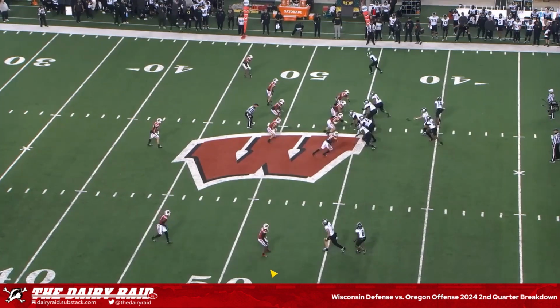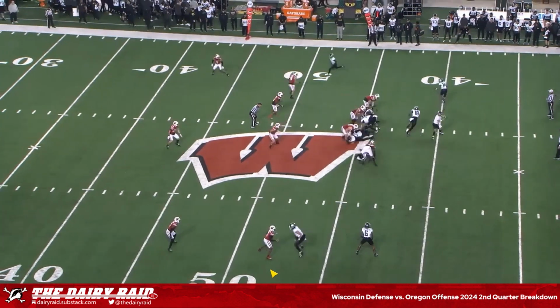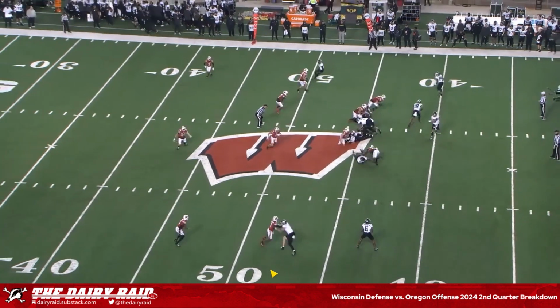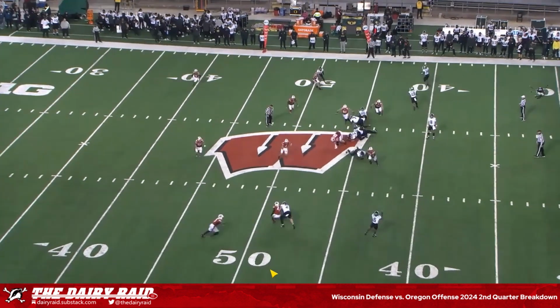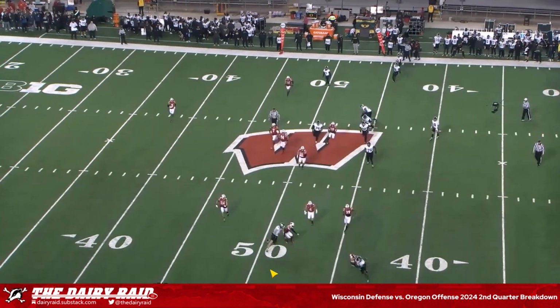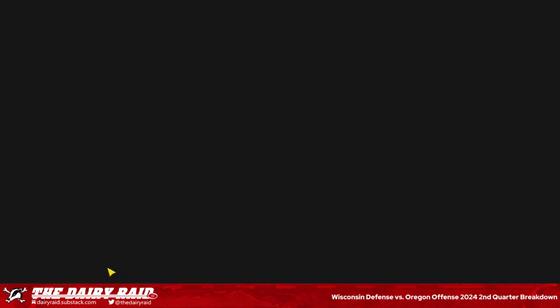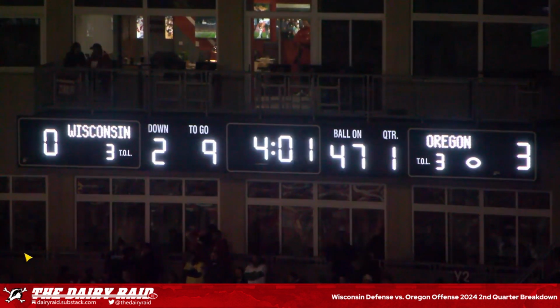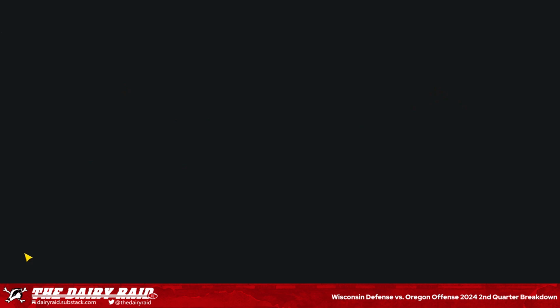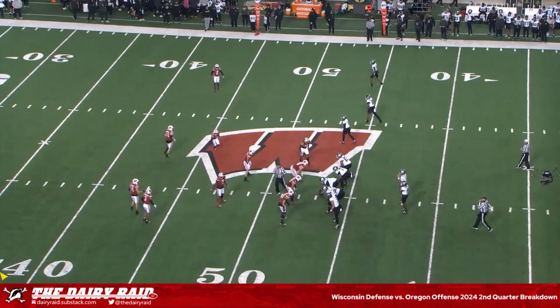Nice job of defending against the cut block. Got spun up a little bit, but did a good job with his hands. Okay, pretty much the whole front did pretty good, with the exception of Zach Cademan. No, that's Ben Barton. But not bad, not bad. I also see Jaheim Thomas checking into the game. I think this is his only drive. All right, so 2nd and 9.